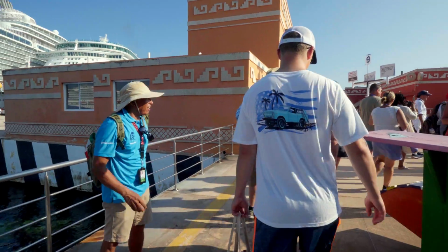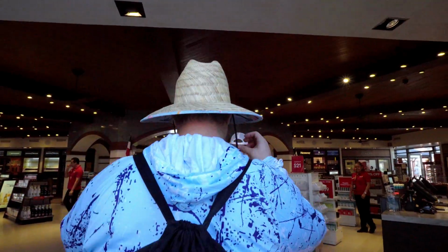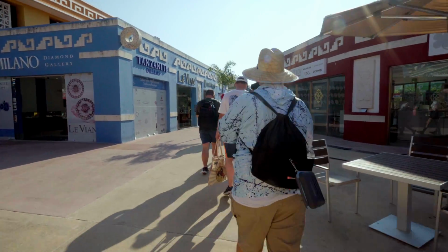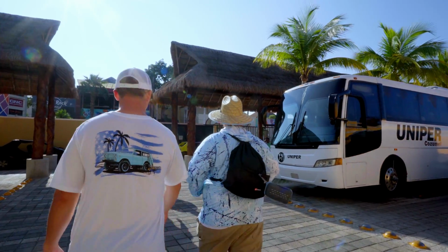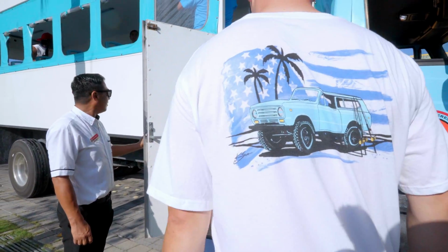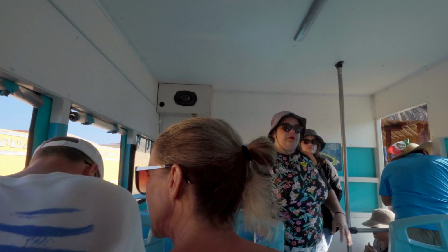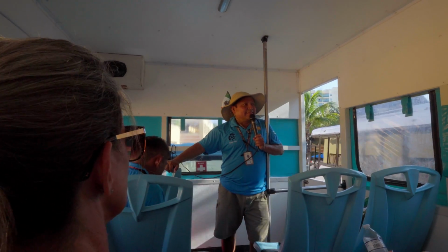After we had checked in for our excursion, we waited in line for a few minutes, and then our guides took us through the port area. This is the main port in Cozumel and is full of shops and honestly a little confusing if you don't know where you're going. Once we were through the port area, we were guided to a box truck that looked like it had been modified to turn into a passenger bus. It wasn't the nicest ride we've been on, but it definitely worked for the occasion.